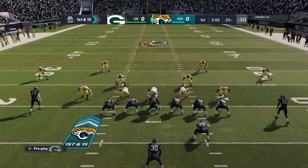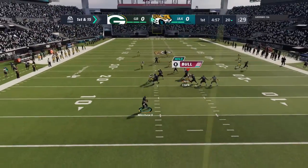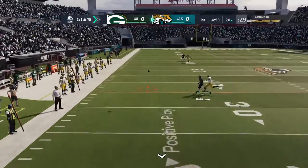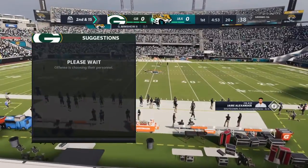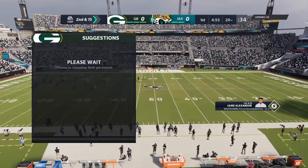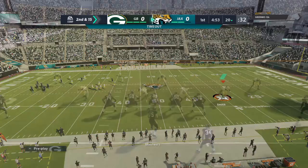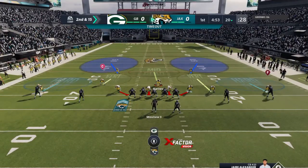1st and 15. Looking to throw it. Minshew. Forced out to his left. And incomplete to open things up. Well, he certainly did a nice job improvising there, extending the play, hoping someone would come open downfield, but they never did. So they'll come up after the incompletion for 2nd down.